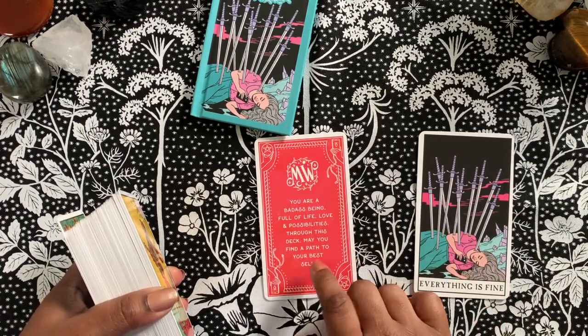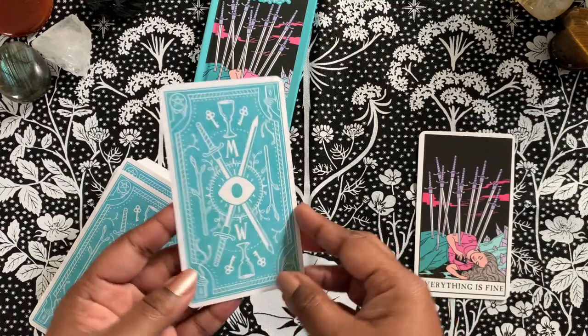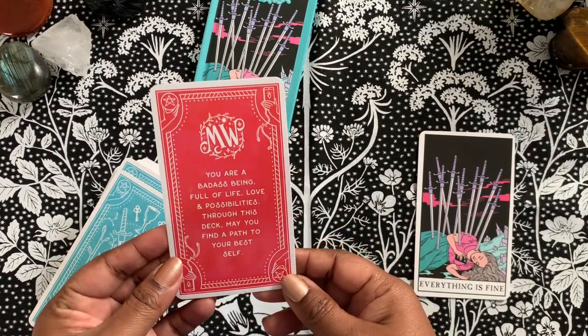It did come with 2 extra cards. So it came with this one, which you could use as a blocker card or even a significator if you wanted to.